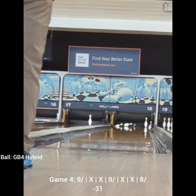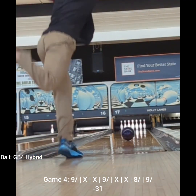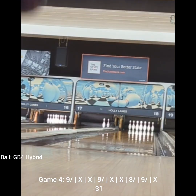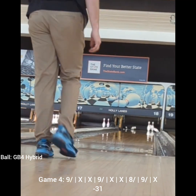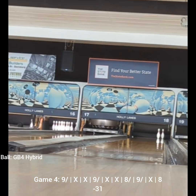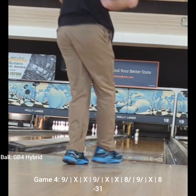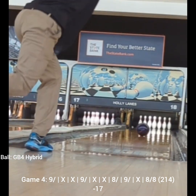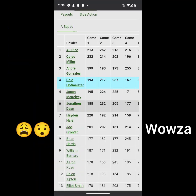Right here, really good shot and 10 pin. So, pretty self-explanatory. You just stay in that part of the lane and then go forward from there. And as you can tell, this is one of my first times throwing the GB4 Hybrid in one of these videos, and it looks really good. So be on the lookout more for that ball in the future.